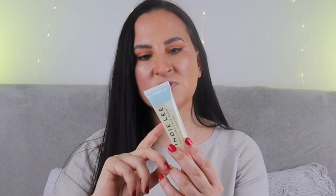Next up we have Indie Lee, and this is Purifying Face Wash, Clarify and Calm. So this looks more like a travel size. And what is this? Apply to damp skin, gently massage and rinse. Ideal for all skin types, especially normal and combination. So I am not sure if I'm going to be able to use this one. This is the first product I might not be able to use because I think this could potentially contain salicylic acid, but I'm not sure.